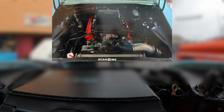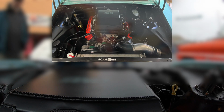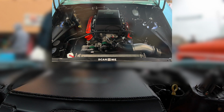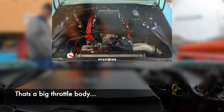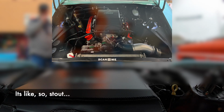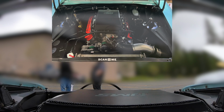So I upgraded the brakes. Look at that. Brake setup. Cylinder. Look at this recovery tank for whatever. Yeah. This is what he gets with the program. Yeah. This is a big throw, buddy. It's very weird. It's like so stout. I think the beast is a little pulley.